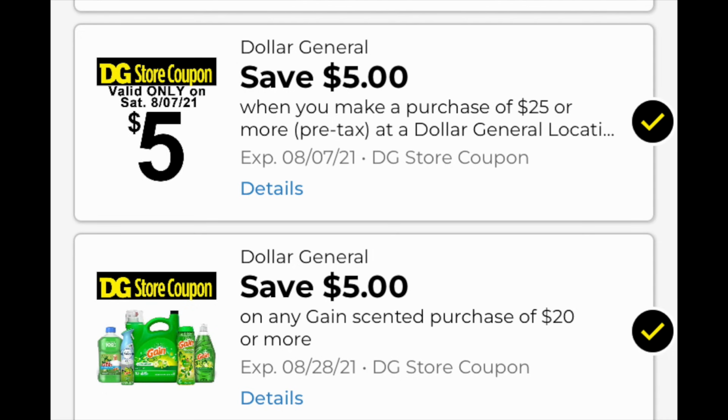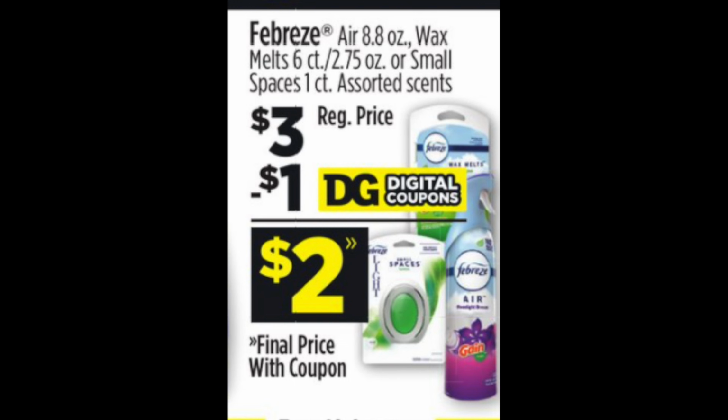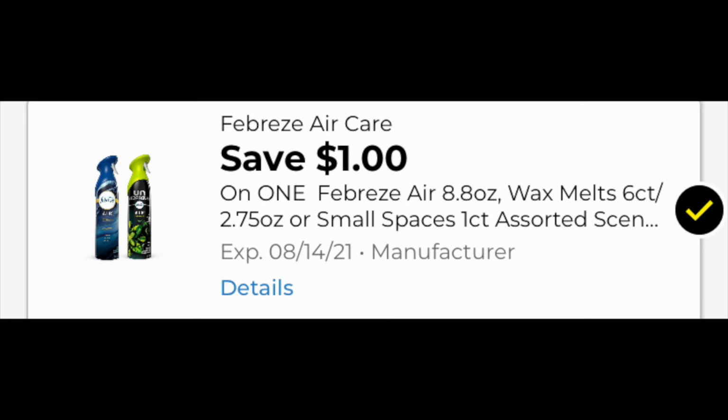Okay, so the final deal that we have again is with insert coupons. We're just limited with the digitals. We need these 2, which is the $5 off of $25 and the $5 off of $20. Please make sure you have both of these loaded to participate. We're going to grab 3 Febreze Air Effects with the Gain Scent. So 3 of those, that's $9. We have this dollar digital coupon, so please make sure you have it loaded to participate.